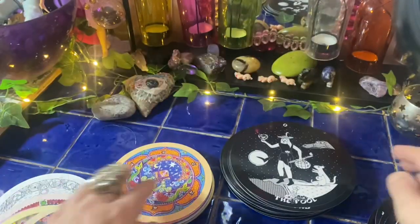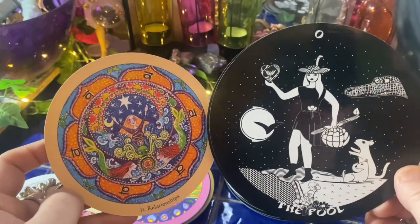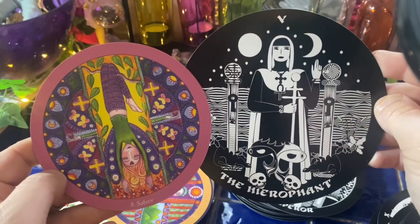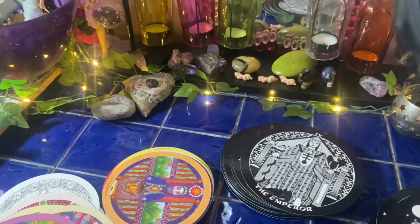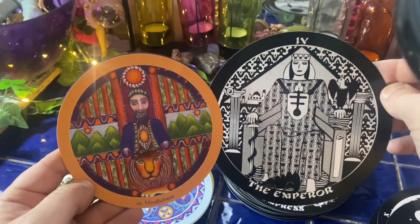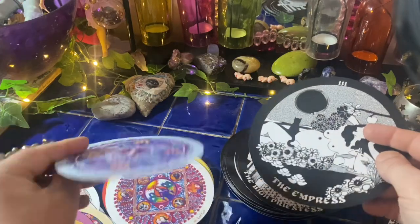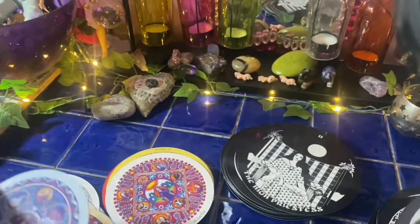Oh my gosh, I love these two together. Relationships with the Fool. Yeah, that's speaking directly to me. And safety with the Hierophant. The crosses, look at the crosses here. Love this. Mindfulness with the Emperor. Look at the figure there, it kind of mirrors each other. Let's do one more. We've got the Empress with service. Oh my gosh, so many ideas you could take from that.